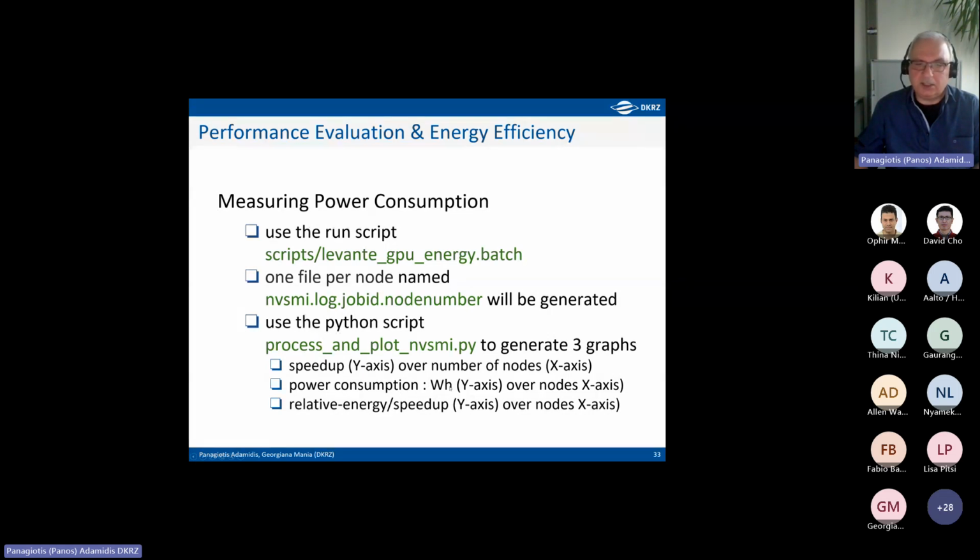So the y-axis will have the metric watt hours, and on the x-axis again we will have the number of nodes. And then you can see how the speedup is, your speedup when going from one node to two nodes, or three nodes and four, which is the maximum. But on the second graph, in the power consumption, you see how the energy consumption was. And a third graph tries to combine both of them.